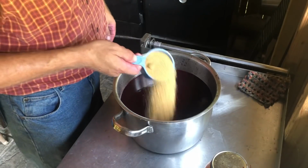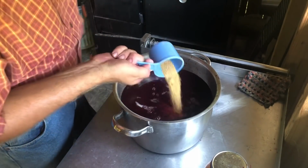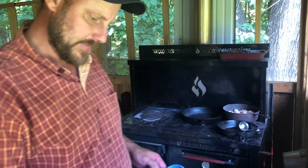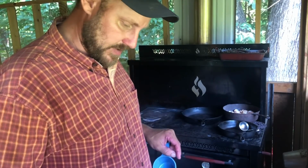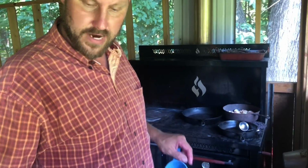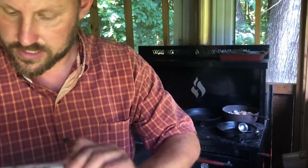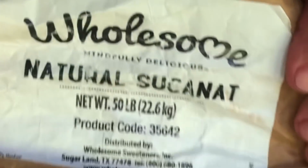All right, we're gonna put our sucanat sugar in, put 1.5 cups. If you wanna know where to get the sucanat sugar, we buy it through a place called Azure Standard, I believe. I may be wrong about that, but I'll show you this, and you can order it straight from here if you can read that.